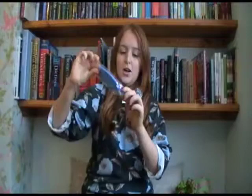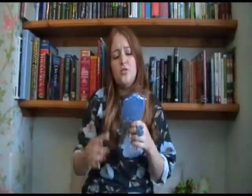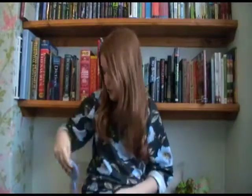Next thing I got was this mirror, and it's a light blue mirror, and it's got ornate detailing on the back, if you can see that. It's like one of those Edwardian style mirrors, and I thought it'd be really nice to display in our room. Really pretty for £1. I thought it's a great bargain, and it will look really nice in my room, like I said. So I was really happy to get that.